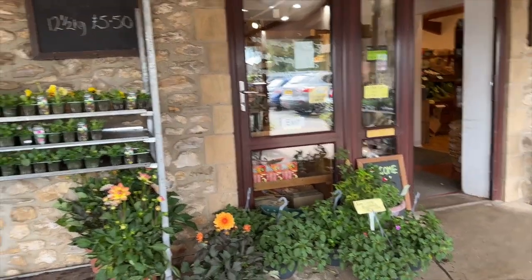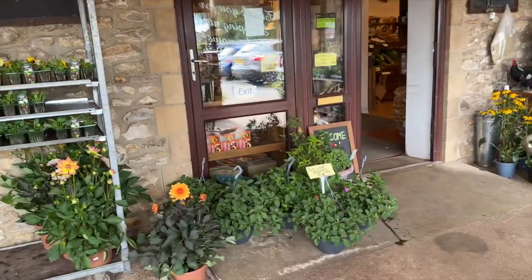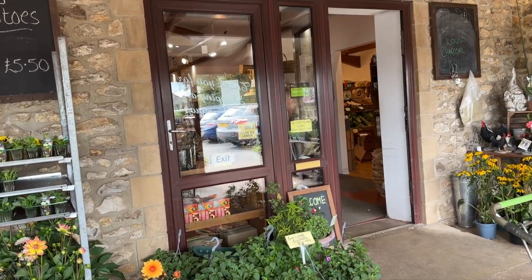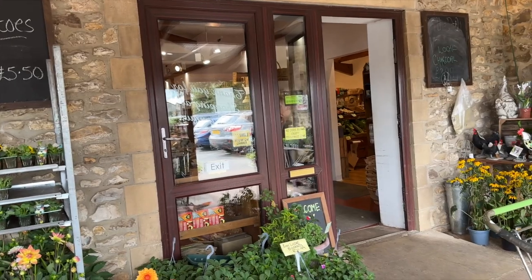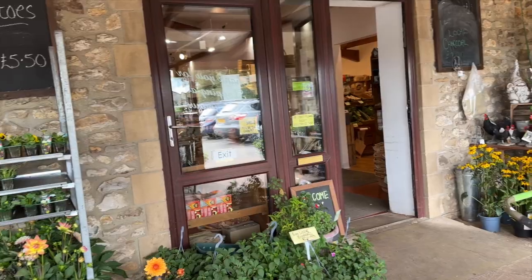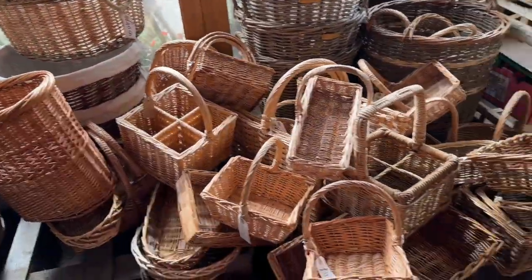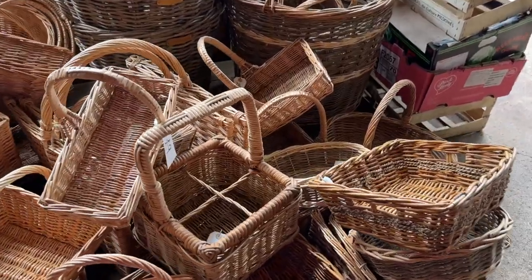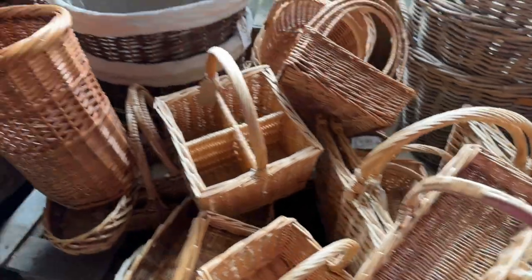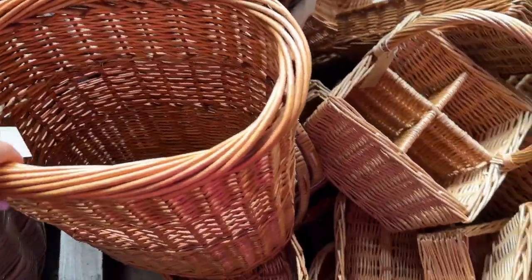Unfortunately, dogs are not allowed here, so I went with a basket around, chose some things, and then Paul went in, and I have to wait here. I think he's paying now. Quite like all these baskets, look at them, they're quite cute. This one is quite good for bottles of wine, and this for umbrellas.